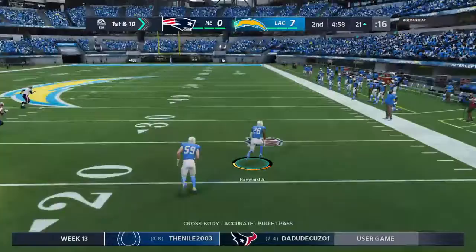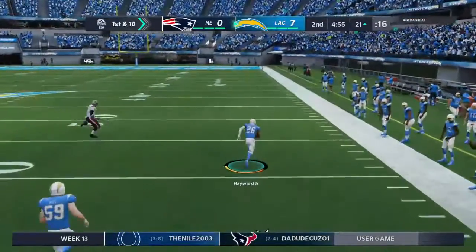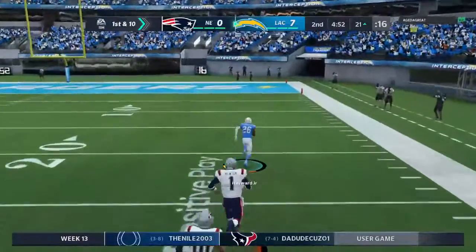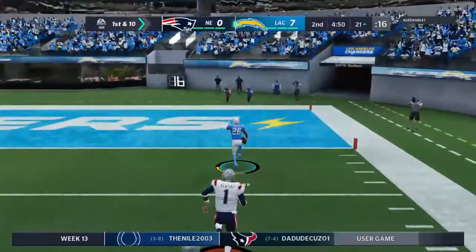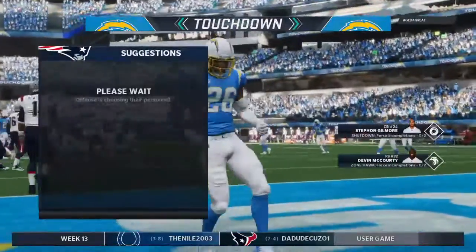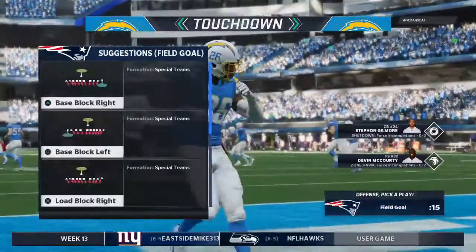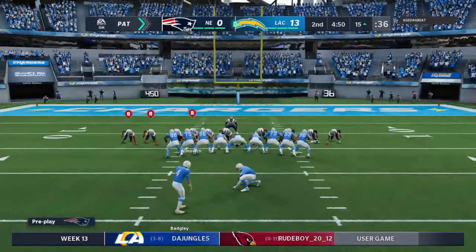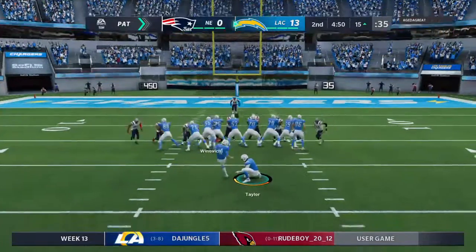Oh, you saw that one coming. It's intercepted. Thrown back across his body. Picked off by Casey Hayward. The 30. 20. And this is going to be a Charger touchdown. We thought this defense would be opportunistic, and they were. Here, you're already up. Now you got a 2-touchdown lead.